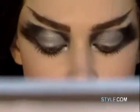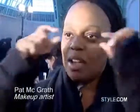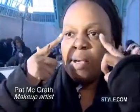The look for Dior is Madison Avenue Gothic, New York chic, rock and roll. We have black eyebrows, red burgundy eyes, purple, beige mouth, and a natural skin as well. But it's very daring, but very uptown.